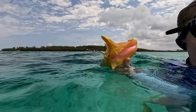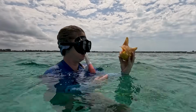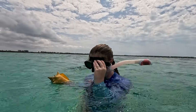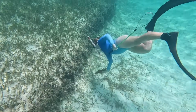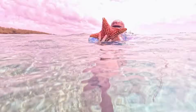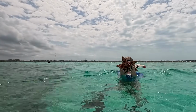She's walking around down there too. Not quite a developed lift yet. So not legal. And they don't taste that good. Agree. Oh, the big one. It's so colorful.